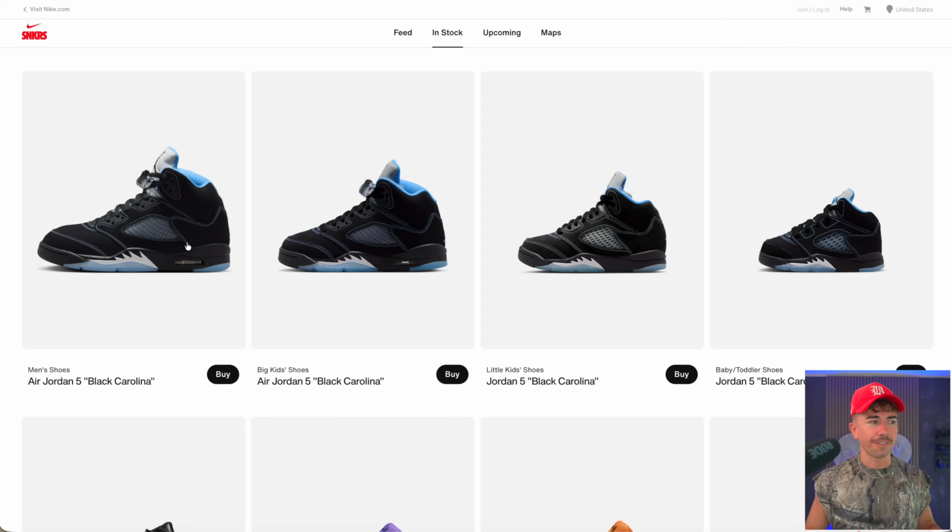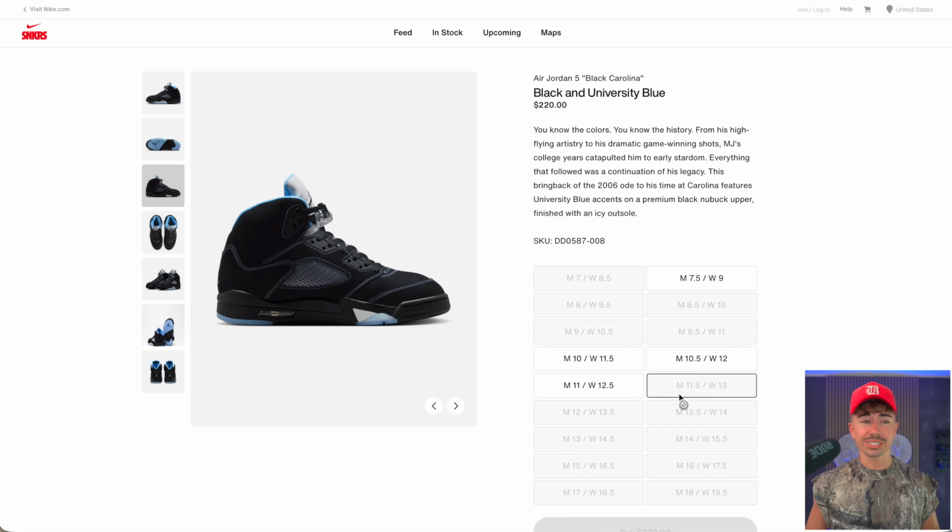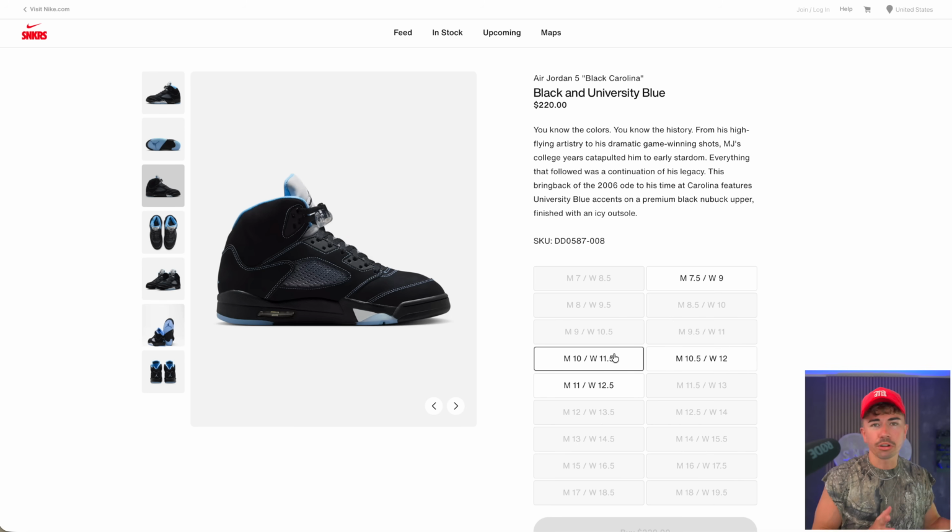Got a lot of cool stuff to go through today, so let's kick it off with, I guess, the biggest release that happened over the weekend, which of course was the Jordan 5 Black Carolina. Still a few sizes left on the sneakers app, which I'm kind of surprised about, but to be honest, it's a super clean colorway. A black metallic alternative or an Awake New York alternative. Let me know if you picked up these.